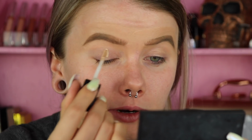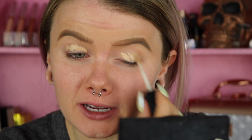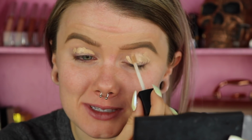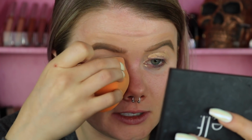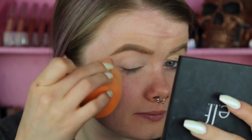Then once I'm done going around the brows, I am gonna bring a little bit of concealer down to the eyes because I did forget to buy an eyeshadow primer from their website. So concealer is gonna have to do for today. It's not necessarily my favorite to use for primer, but it's gonna work.